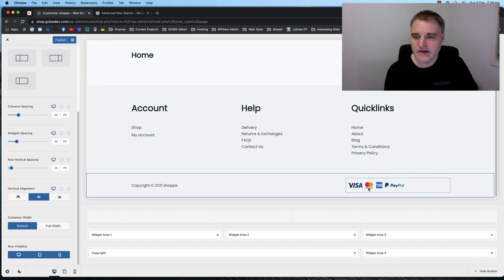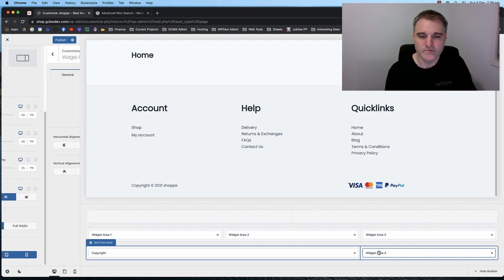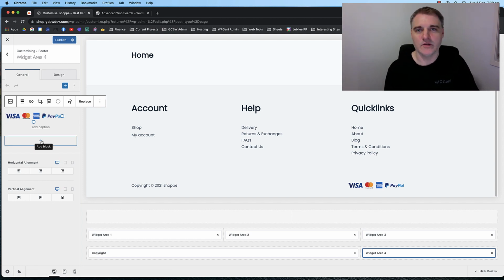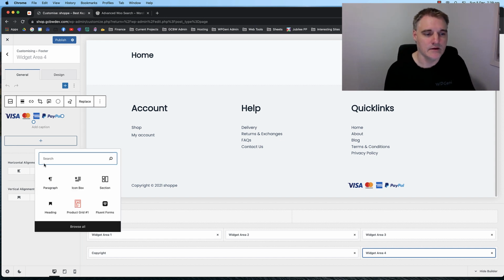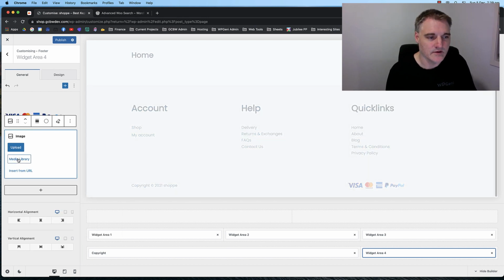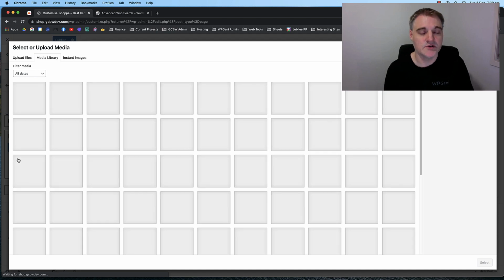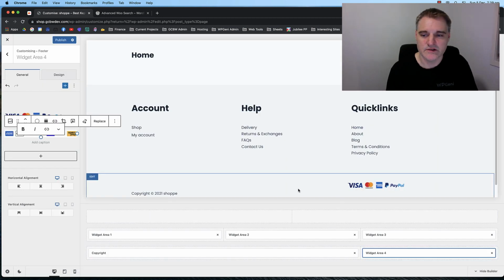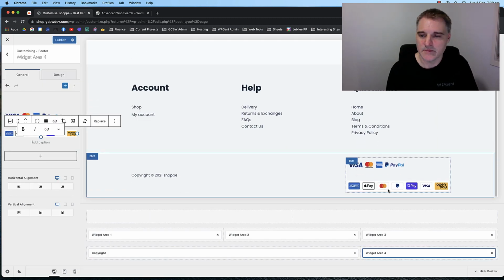Alright, so I've added in the Visa image, which is pretty much all ready to go. To add it, I've dragged a widget area over, and for you to do this as well, you just click Add Block here, type in image, select the image block, and then go to Media Library. You can upload the image to your Media Library and choose. Here's even another little icon set that I installed previously as well. So then you'll see that pop up underneath.